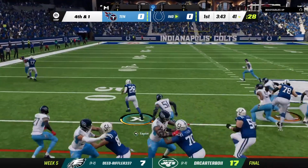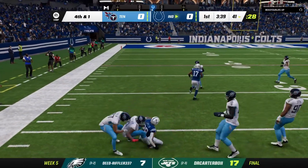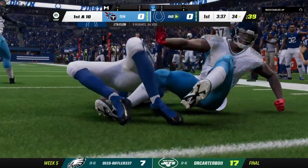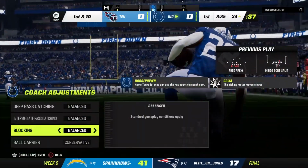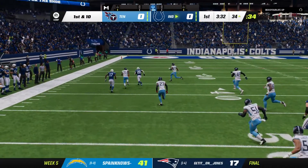Try to punch it in with Taylor. And he's got some space here. And he's going to get this all the way down inside the 35. That pickup goes for 25. What a flip of the script from 4th down to 1st.